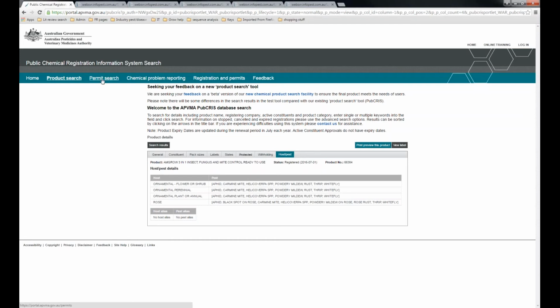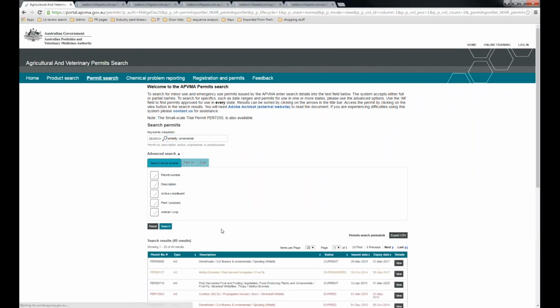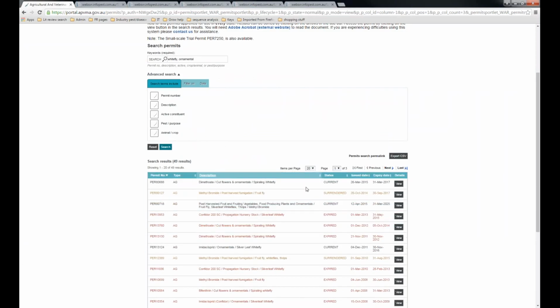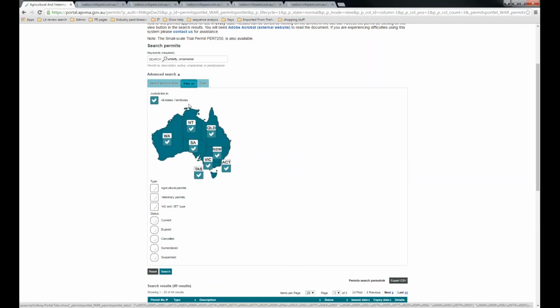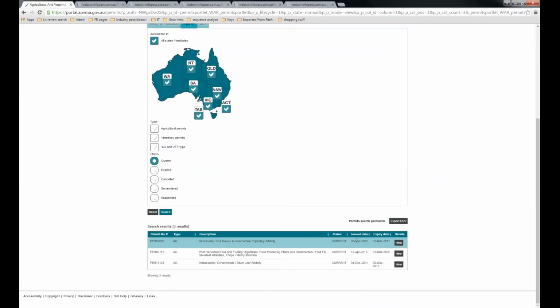One thing which I would like to see the APVMA do is incorporate a search which does both your product search and your permit search. And since it's now available, we'll do that. Whitefly, ornamental, search, and we have a number 49, but some of them are no longer active. And one thing we can do here is put on the filter. So you hit the button filter, and let's just go to current registrations, because we're not particularly interested in the ones that aren't current. Okay, here we are. Now we only have 3.